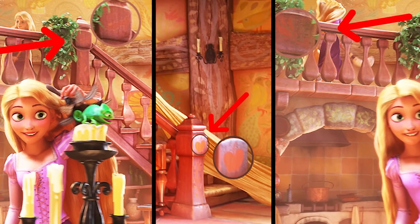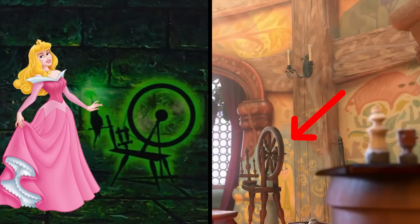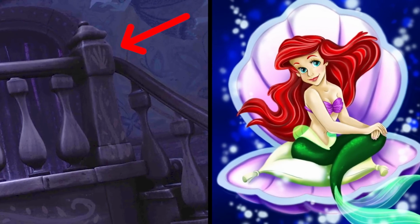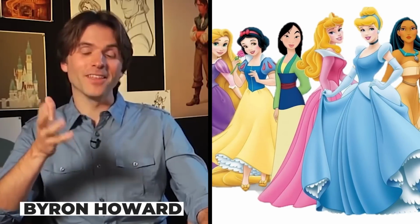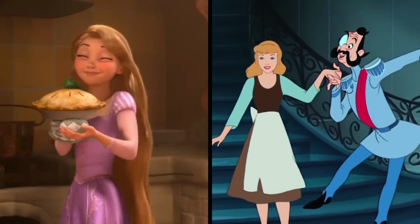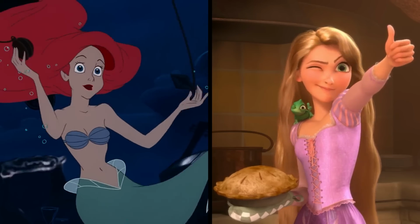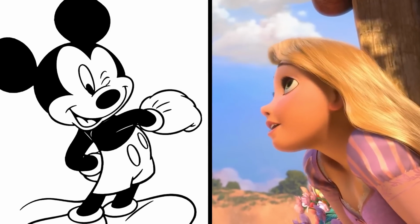Multiple Disney princess symbols can be seen in Rapunzel's tower in Tangled. We've got Snow White's apple, Cinderella's slipper, Aurora's spindle, Ariel's shell, and Belle's rose and dresser. The creators paid homage to almost all of Rapunzel's predecessors. Do these movies all take place in the same universe? Or do they just all have the same interior decorator? Or maybe it's a treat to avid Disney fans. You decide.